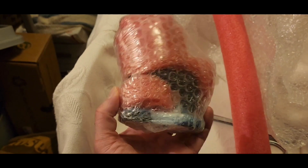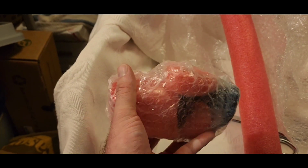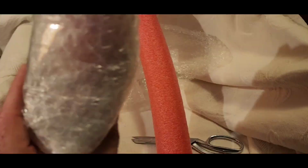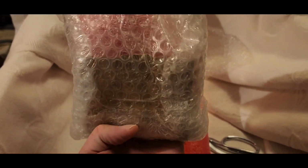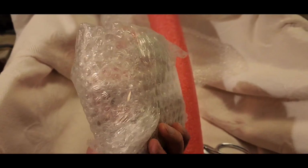There is my first layer of bubble tape. It's not pretty looking, but it's holding all the pool noodles into place. I'm going to go ahead and wrap it with some more bubble tape. Okay, there's my second layer of bubble tape. I also did use a little bit of cardboard on the bottom part of it to protect that a little bit more. I'm going to wrap it some more with more bubble tape.